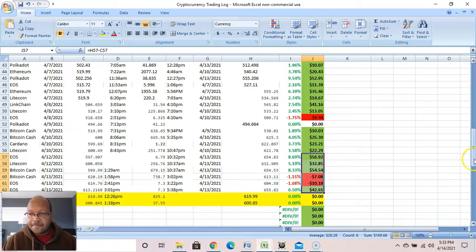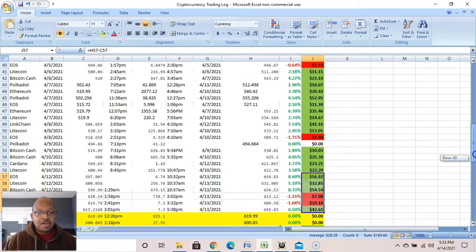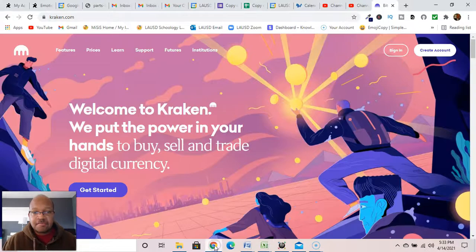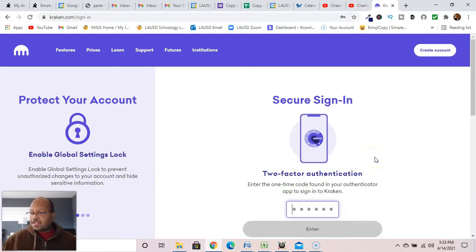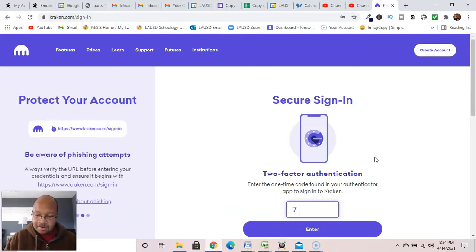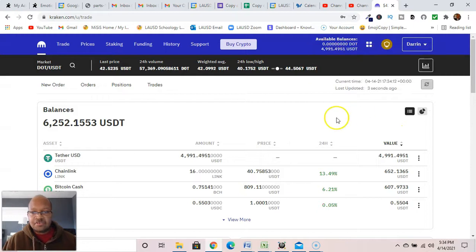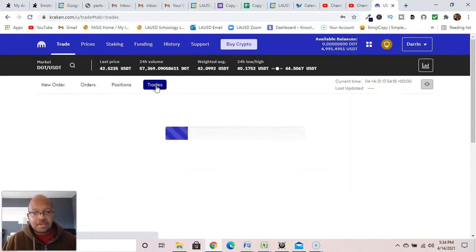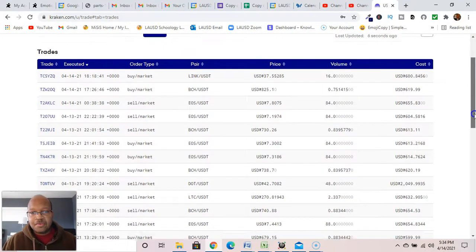So that's just yesterday. And so how do you know that these numbers are real and that I'm not making them up? Well, let's go into the back office of my Kraken exchange and let's verify where I got these numbers from. So I'm going to sign in and use my two-factor authentication, which I love because it provides an extra layer of security for my benefit, so that it makes it very difficult for anyone to hack into my account. And let's go into my trading history by clicking on trades. And you can see there's an entire ledger of trades here with numbers.